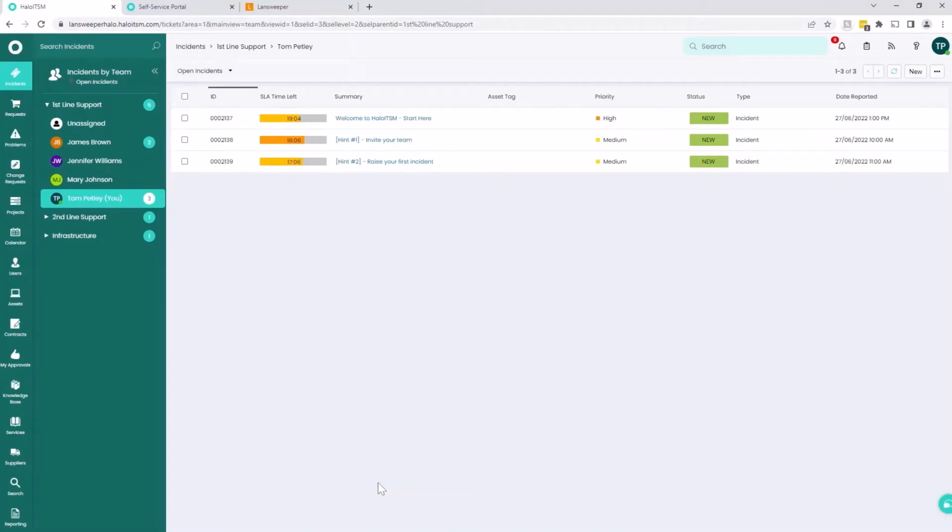I'm just going to move on to talk a little bit about how the different tickets can enter the system. Halo's got lots of different channels available to you. It's got some of the standard ones. It's got the self-service portal, which I've got up here. It's got email integration. It's also got things like live chat and chatbots. And also lots of third-party integrations out of the box.